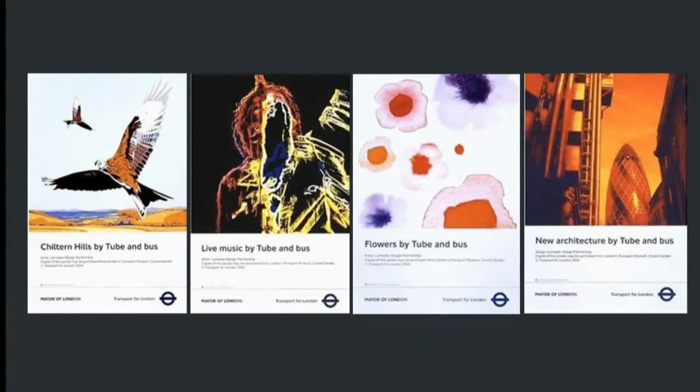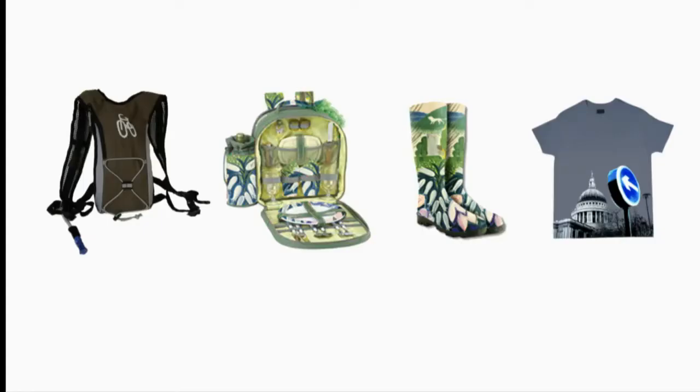We also did, for London Transport Museum, we came up with a whole book full of ideas for products or posters based around London Transport Museum's iconic stations, etc. There was a big push for getting people to use London Transport Museum to get outside of London and walk in the wonderful landscapes around there, so we came up with picnic ideas, Wellington boots, backpacks.